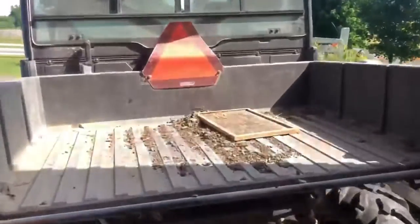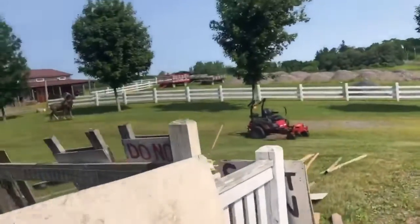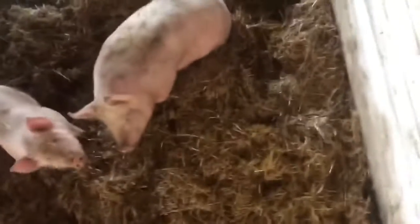Yeah. So today, we have been cleaning out this feisty corner. And what we've gotten done today, watch out, is... got signs? Or not. Don't stop. Sorry, pink.